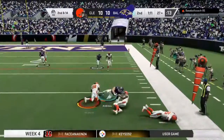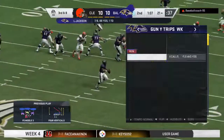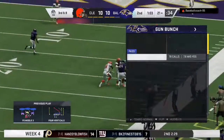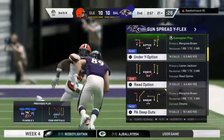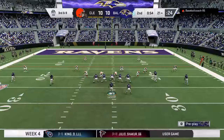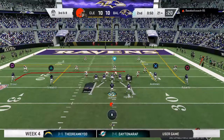Throwing the out route incomplete. It's Andrews. 6 yards is the pickup, and that'll lead to a 3rd down. Let's not quibble about the game there on 2nd down. That was a positive play because that was a take-what-you-can-get situation. Got out to the tight end. Now it gives them a much better opportunity to convert on 3rd down. The Ravens on 3rd down. Just 1 for 3 thus far. This is 3rd and 8.